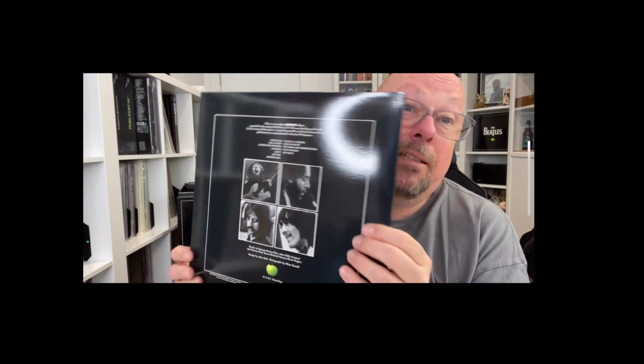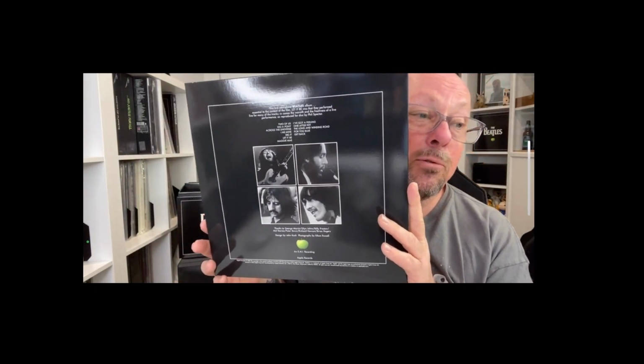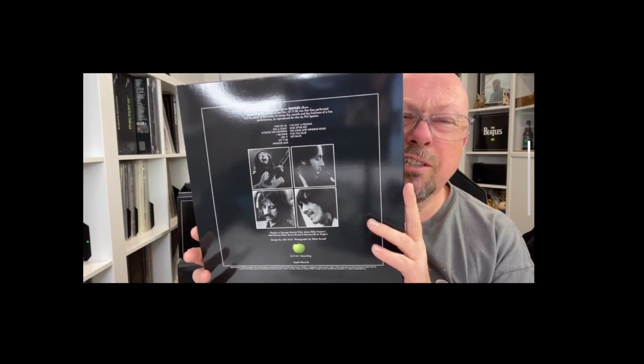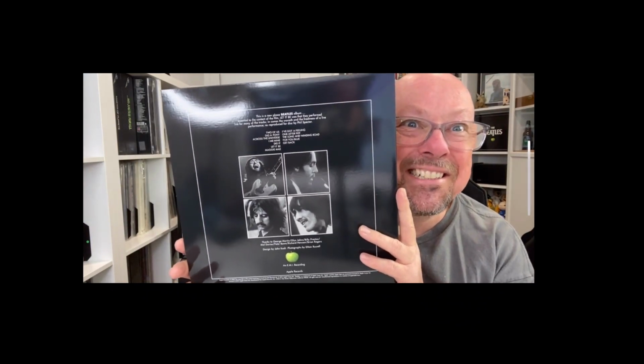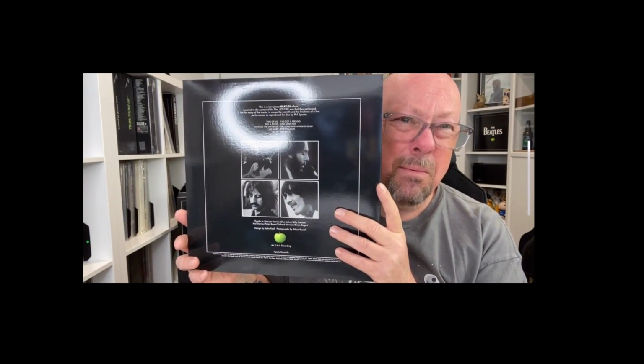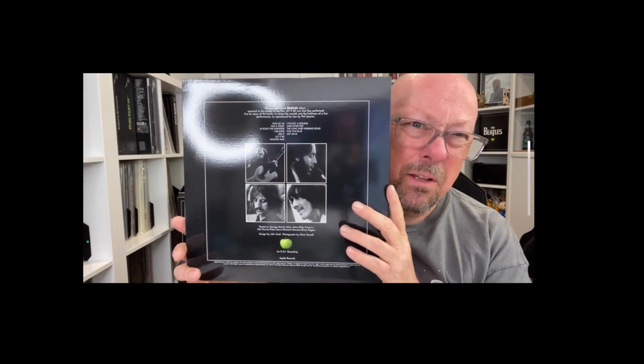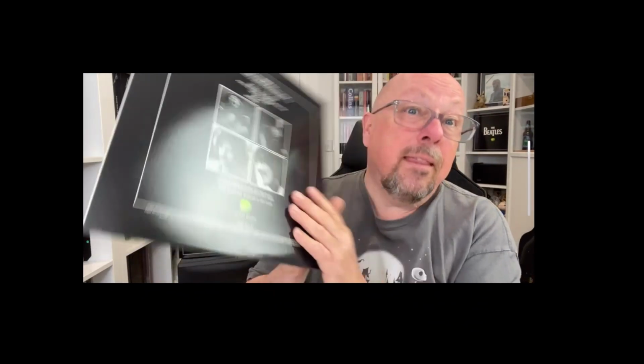It's a masterpiece. You have to own this one. If you don't own any other Beatles records, should it just be this one? Oh, that's contentious. For me, yeah. But I'd also want Revolver, and I'd want Rubber Soul, and I'd want the White Album, and I'd want Sgt. Pepper as well. I'd want them all. This, though, is one that you must have.